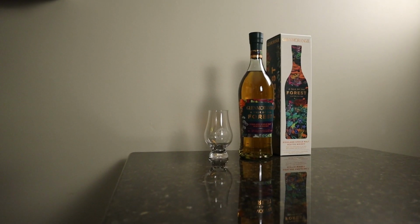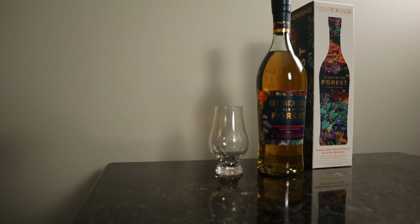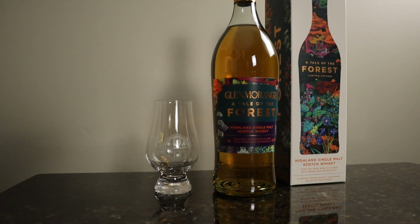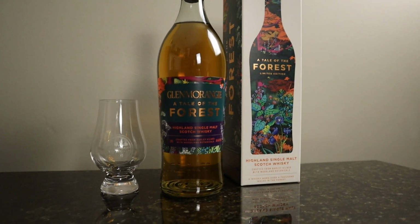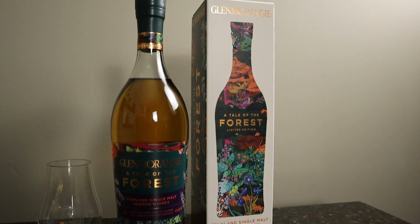We're gonna go back across the pond to probably our favorite distillery in Scotland. This is the Glenmorangie, A Tale of the Forest. So we did A Tale of Cake. I think they did another one, like Tale of Winter. I can't remember exactly, but they're trying to recreate a taste profile of something else.